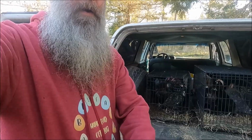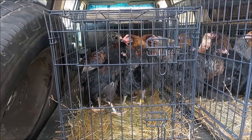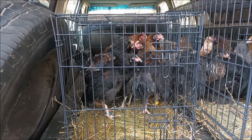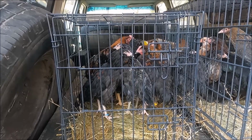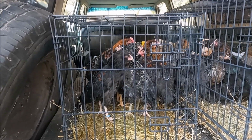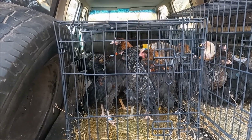I've got a Suburban full of chickens back there. I don't know how to get out of the way. There we go. So we got 11 pullets, and then there's some boys in here. They will have 6 little cockerels to choose from. 3 of those are Whiting True Blues. 3 of those are Copper Marans. I think 2 black Copper Marans and 1 blue Copper Marans boy.